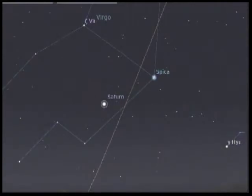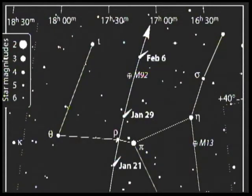Finally, we want to give you an update on Comet 2009 P1, Garradd. It will be visible in Hercules, and on the 12th of February, it will reach its max brightness, according to predictions, magnitude 7. Here you can see a chart. It's not far from the Great Globular Cluster M13, the one in Hercules.